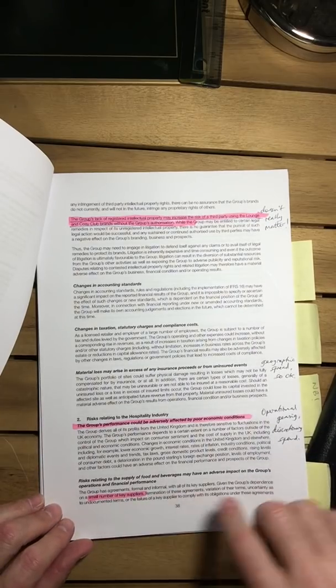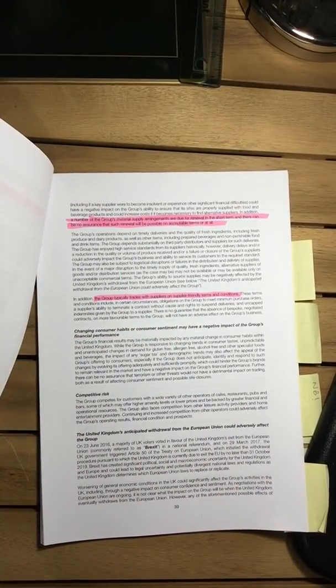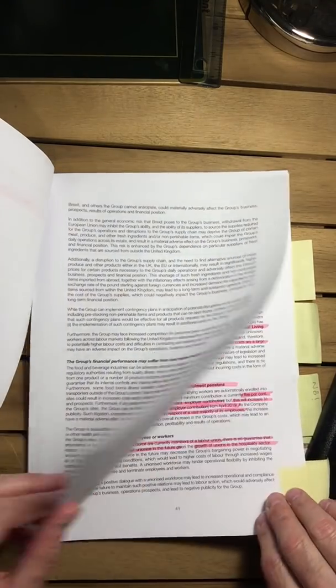A small number of key suppliers they mention here. I don't think that's really a problem in this sector. You can change to other big suppliers. There are lots of different breweries and drinks manufacturers. You can substitute if needs be. Various points here about suppliers, which I didn't think were terribly important.